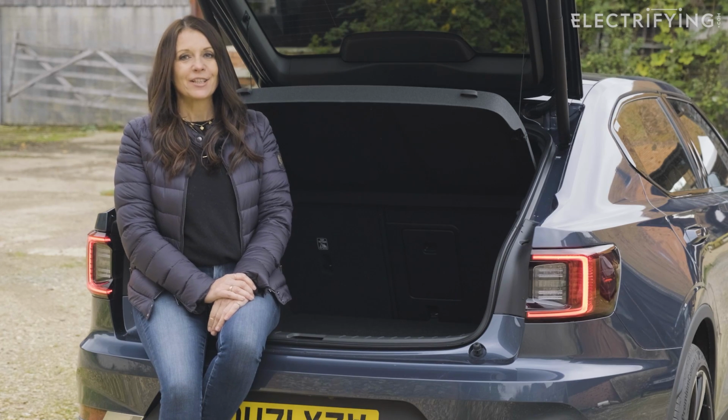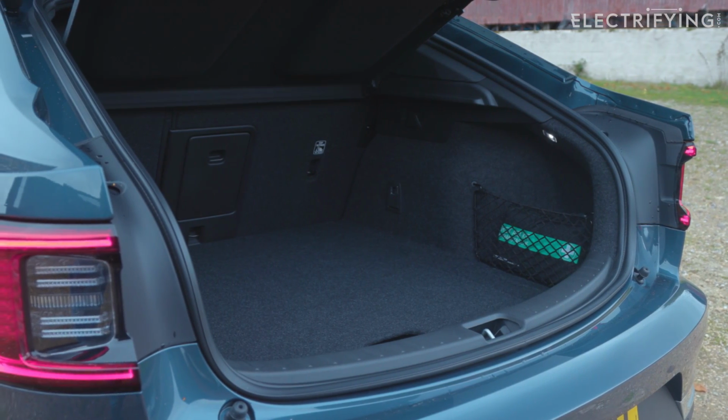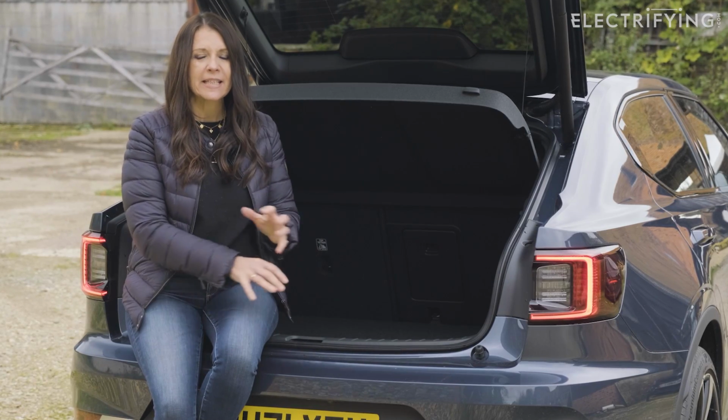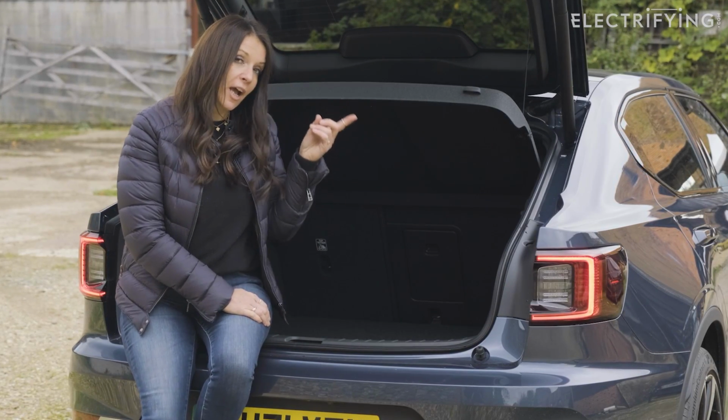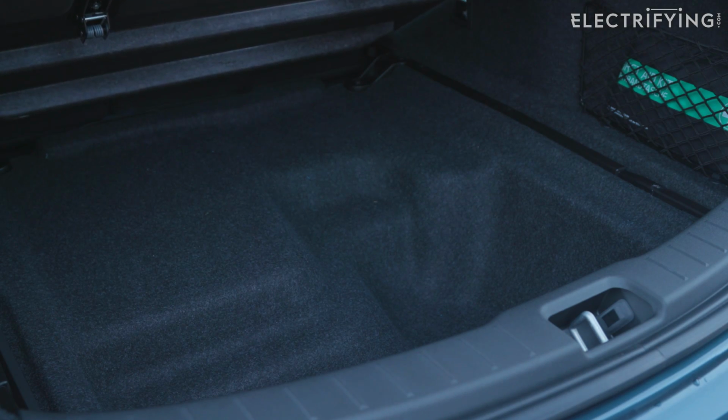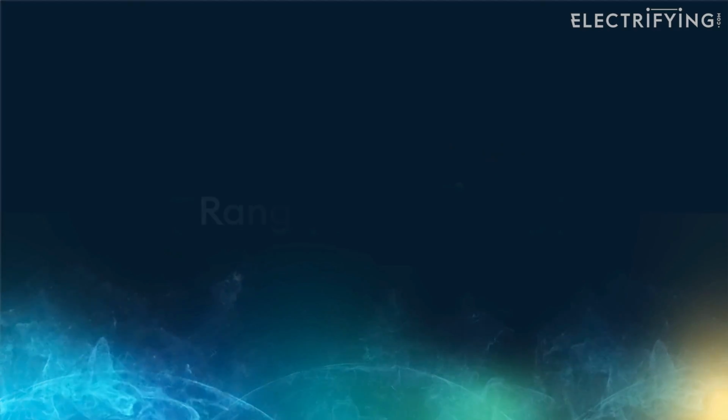The boot is no bigger than the four-wheel drive model. Because there's no extra motor in the rear of this car, I had hoped there might be a bit of extra boot space, but still there is a frunk up front, which is always very useful, and there's also a really useful second compartment here underneath the boot floor.